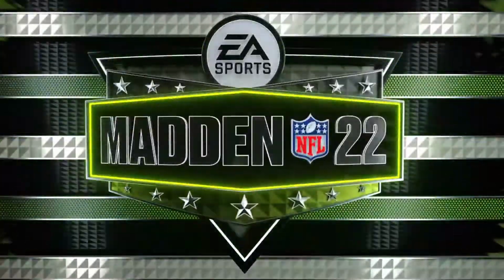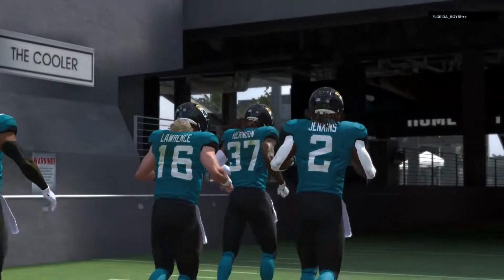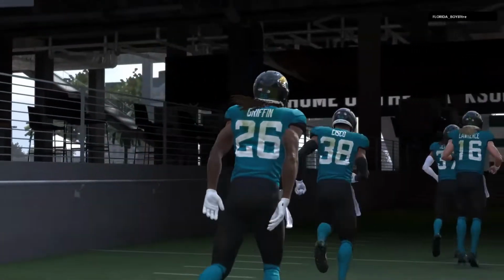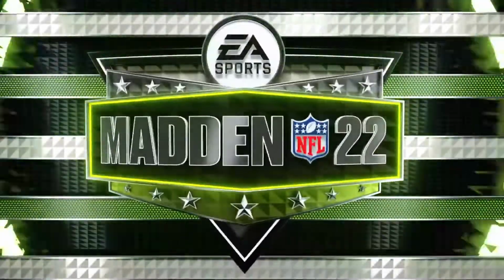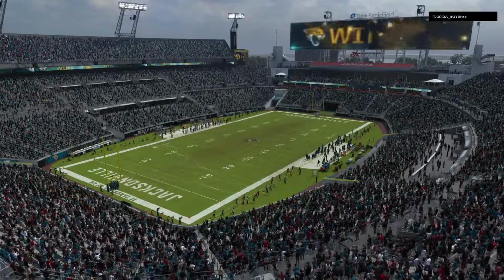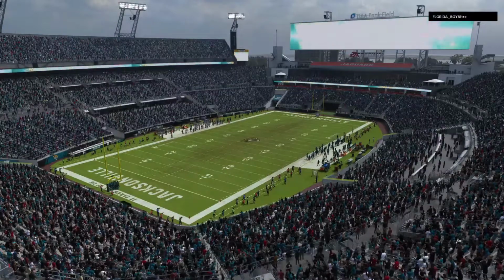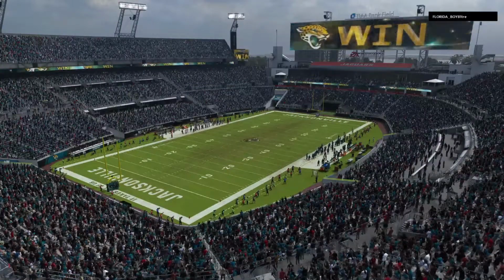So for the Jags, the win moves them to 8-7 now on the year. And they will hit the road next week for a date with the New England Patriots. Meanwhile, for Tampa Bay, it's a bad time of year to take a loss like this as they drop to 10-5. And they will get a home date next week as they will take on the Buffalo Bills.